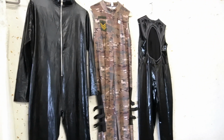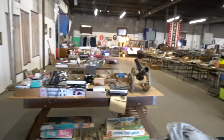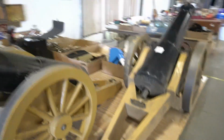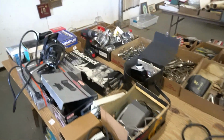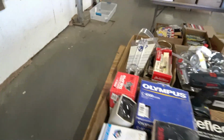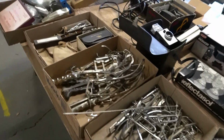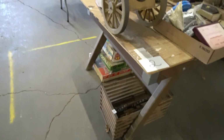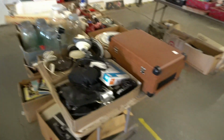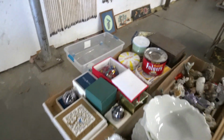I don't know what the hell's going on here. Costumes, I'm hoping. And yeah, over here, these cool, what was it? Johnny Red Rimco cannons. Camera stuff. Medical equipment. Some vintage games and stuff down there too. More camera stuff. And more and more.